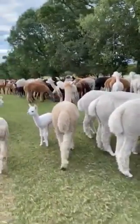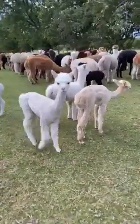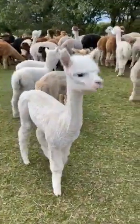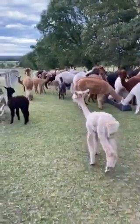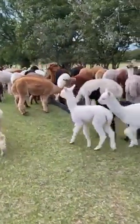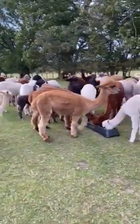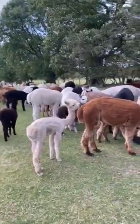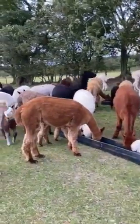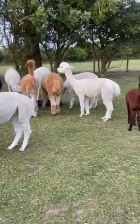Alpacas are bred for their fleece. So as you can see, some of these have been sheared for these babies. This baby's called Daenerys. So we give them all a haircut in the spring, and then their fleece is turned into yarn, and then we knit from it. So we produce things like hats, gloves and scarves to keep you nice and warm in the winter from particular animals.